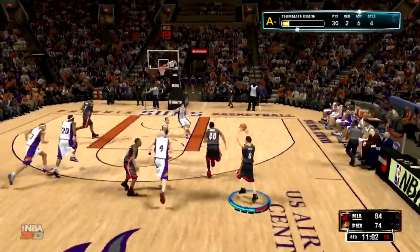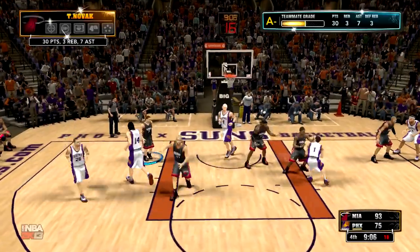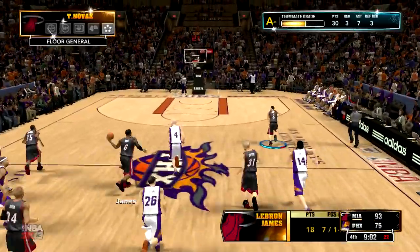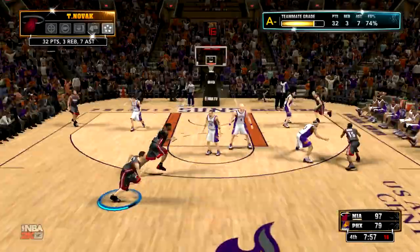I mean, the Heat will always have to worry about depth to some degree given how they're built around the big three. Fades back. No good from Dragic. Well, I think he kind of alligator armed that one. Short stroke. After doing a nice job to get open, he didn't finish.